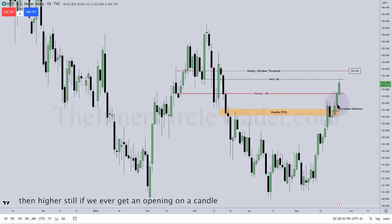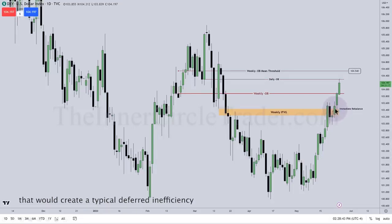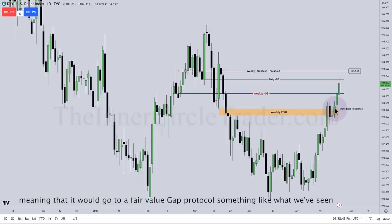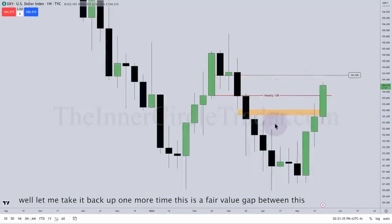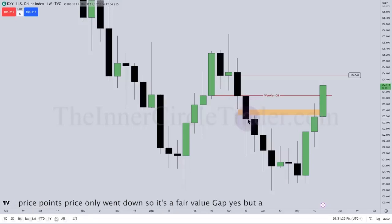If we ever get an opening on a candle and it drops down to a previous high, now normally if this would have stopped short, like say the low was up here and didn't go all the way down to Monday's high, that would create a typical deferred inefficiency, meaning that it would go to a fair value gap protocol, something like what we've seen. Well, let me take it back up one more time. This is a fair value gap between this candle's high and this candle's low, and at one candle on the downside. Between those two price points, price only went down.